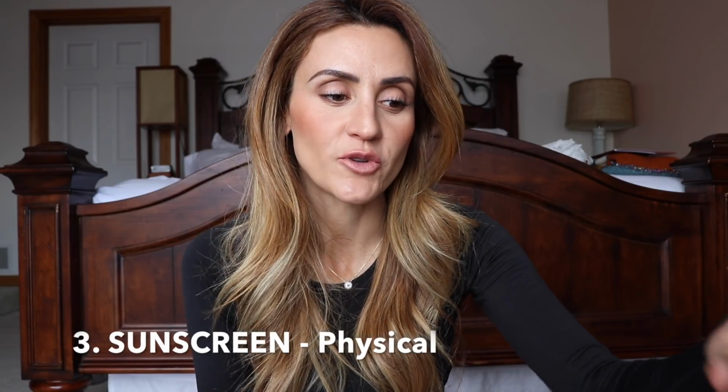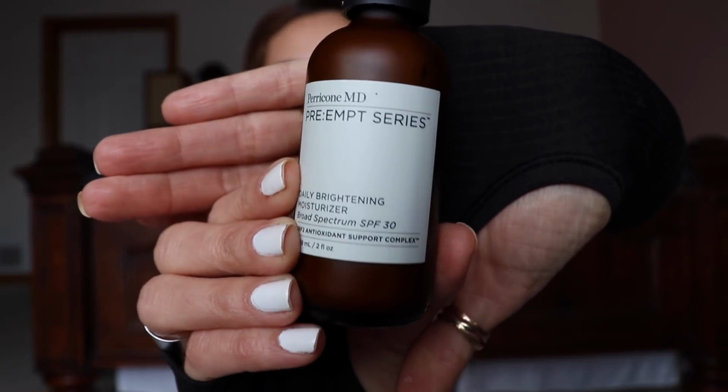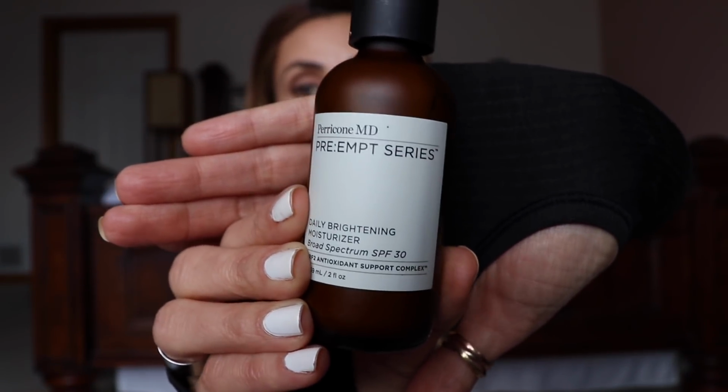And lastly, which is the most important thing in this whole treatment, and something that you can actually start doing right now, is use a sunscreen. So my preference for this, guys, and I can't recommend this enough, I'm in love with this, it's the Dr. Perricone Daily Brightening Moisturizer, and this is an SPF 30. So my doctor said, here's the breakdown for you.